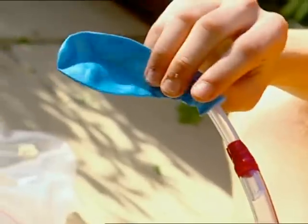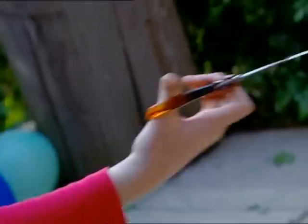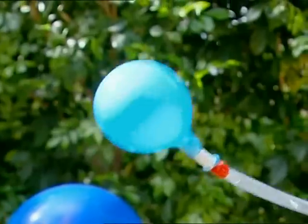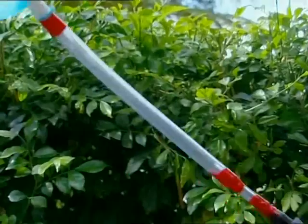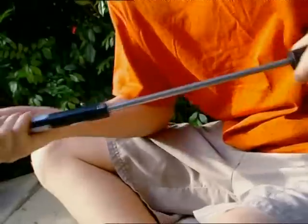Now tape a balloon to the end with the diagonal cut, and the bike pump to the other end. Now let's start pumping. Yes! The ball bearing stops the air from escaping. That's because a valve controls the flow of air.